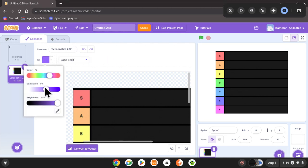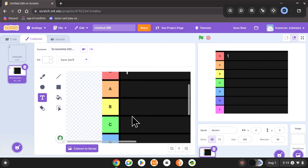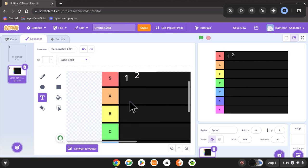Today we're doing a number tier list. First, we got number one. I think we can all agree that one gets an S tier because one's a good number. Number two, also a pretty cool number, that also gets S tier. Number three, it's an okay number. It can go in A tier.